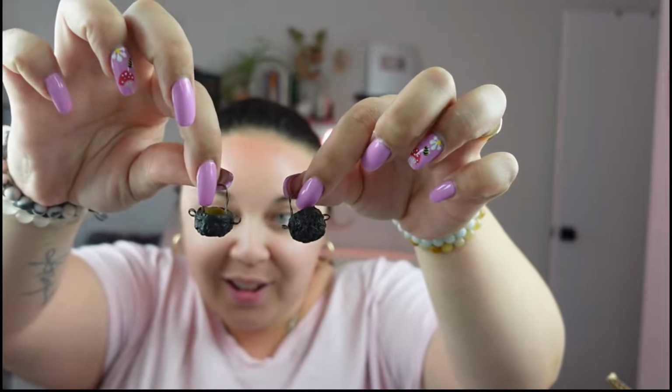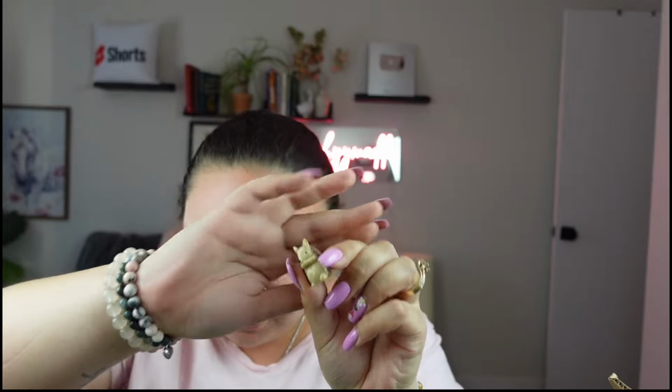Oh, we got another hedgehog. Yes. Basket. Oh my gosh, this is cute. These are two little baskets. Are you kidding me right now? Y'all, when I tell you, I'm about to have a fairy garden.